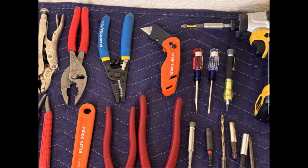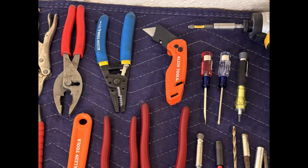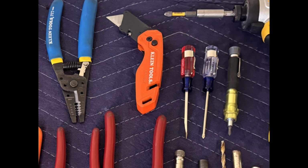Also has the Milwaukee Fastback. That knife functions just as well to me as a Milwaukee Fastback. I still prefer the Milwaukee because I don't like the bright orange color of Klein, but also I like the one with the screwdriver attachment of Milwaukee's. The Klein one's nice too though. Either one of those are good knives. So he's got that there.